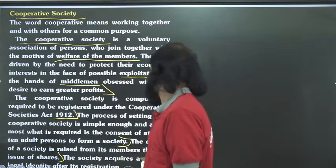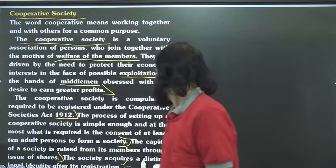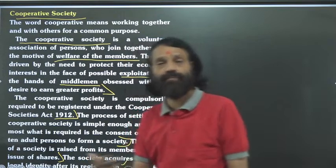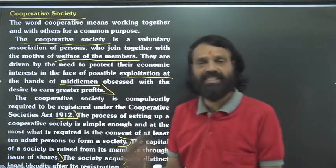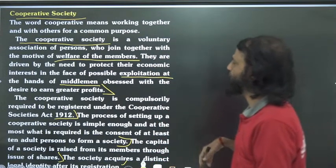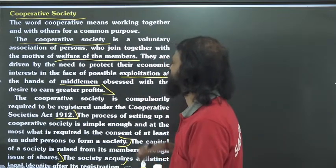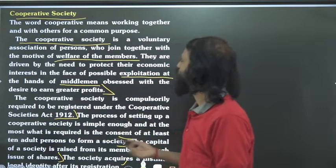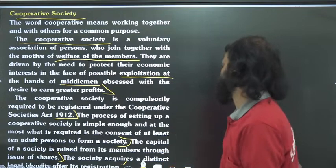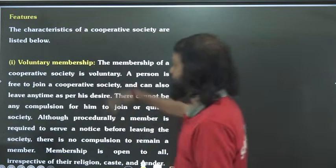The society acquires a distinct legal identity after its registration. These types of societies gain a legal identity after registration. So, we can trust cooperative societies, because some people come forward together and form the cooperative society. Their ultimate aim is to create more welfare for the members. That is what it is about.